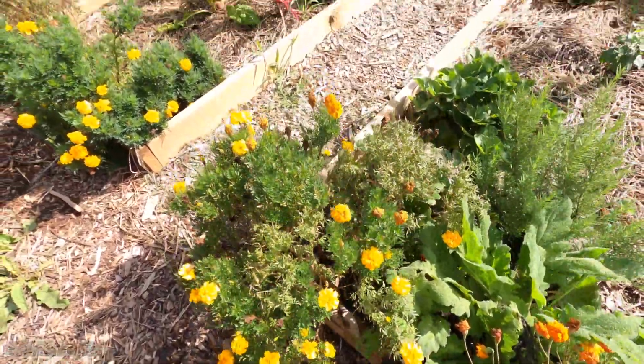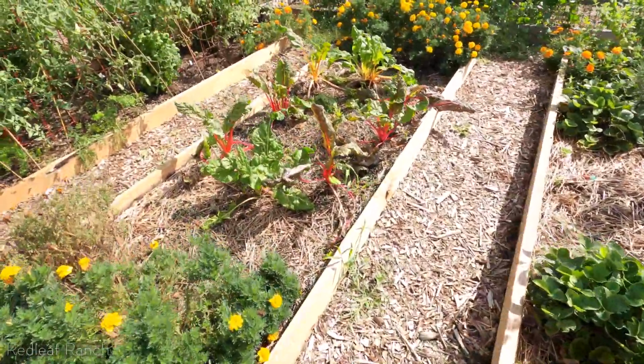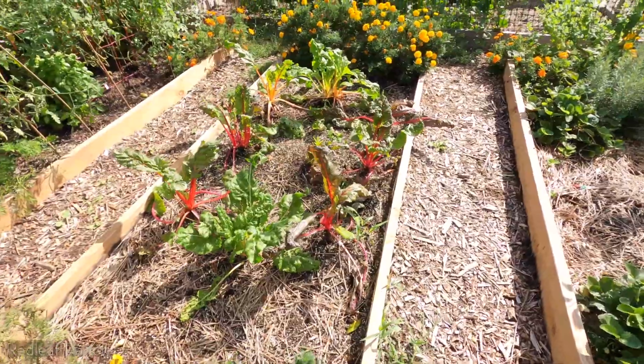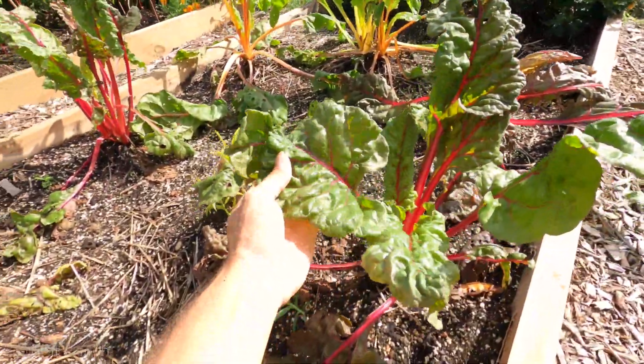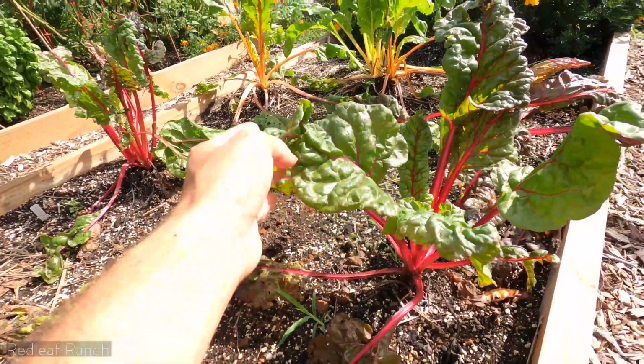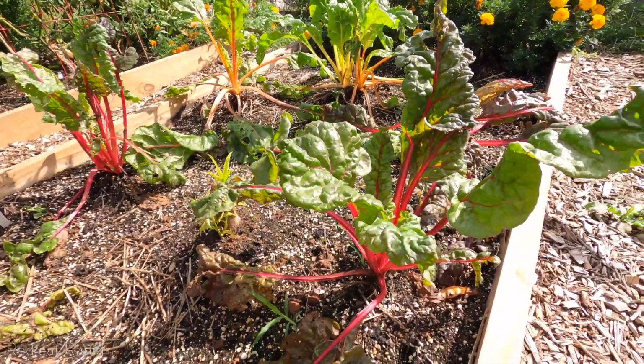Lots more marigolds. Over here we have our Swiss chard that has actually taken over and is starting to get super big. You can already see the difference in having the ample room that they need to really grow.